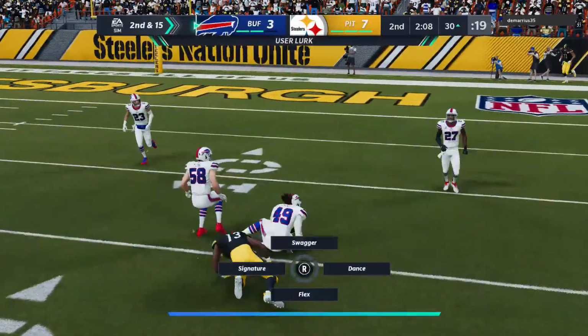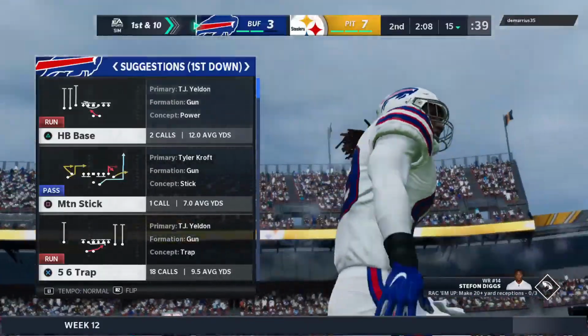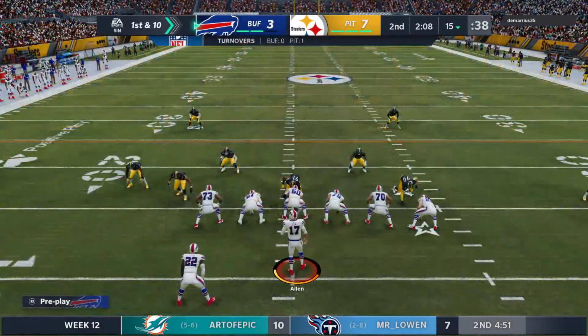Trying for Washington, but the pass is intercepted. Picked up by Tremaine Edmonds, the linebacker. That time defensively they looked like they showed quite a bit of pressure, but backed off, and it proved fruitful.